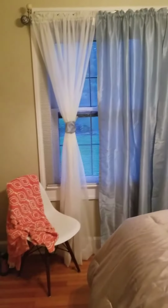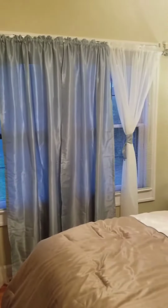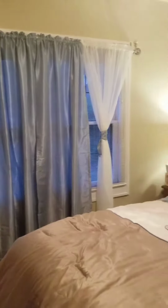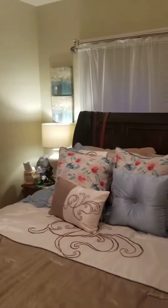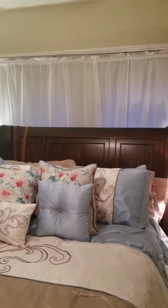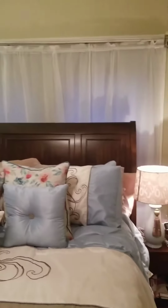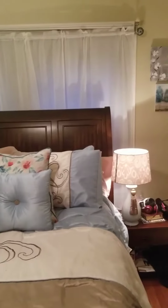Not just ideas for you, but things that I'm doing to redesign my home, trying to get it together and decorate it. So I just wanted you to see the update that I'm doing. Still haven't found the panels for my curtains yet, but I'll find them. I think I'm going to go to Bed Bath & Beyond. But I got all the pictures up.